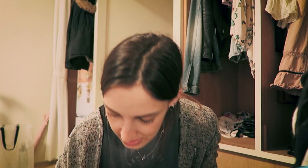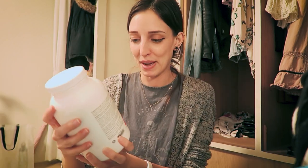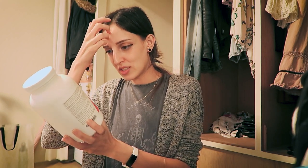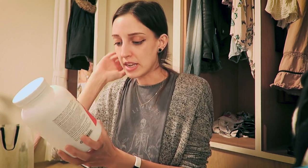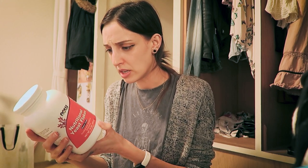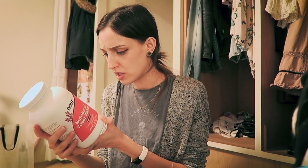Next is this big boy. I did not expect this to be this huge. This is nutritional yeast flakes, so obviously more... This is protein, right? Pretty sure this is protein, yep.